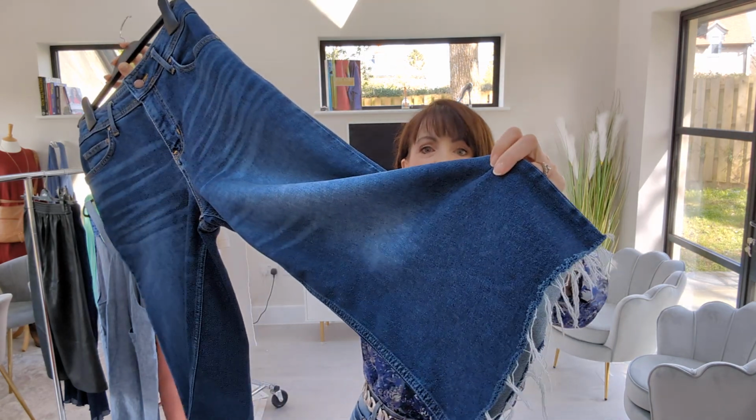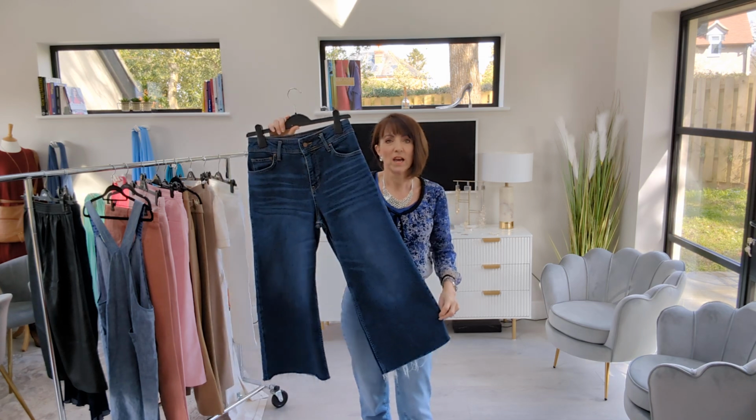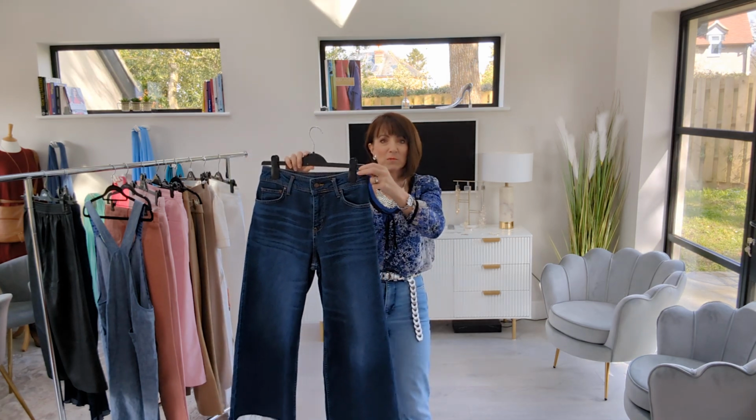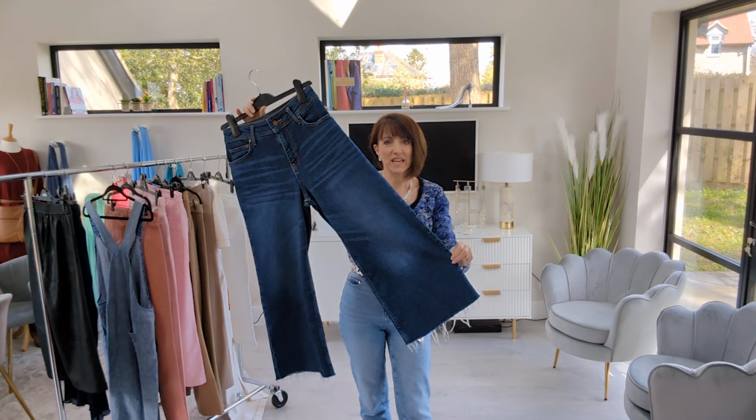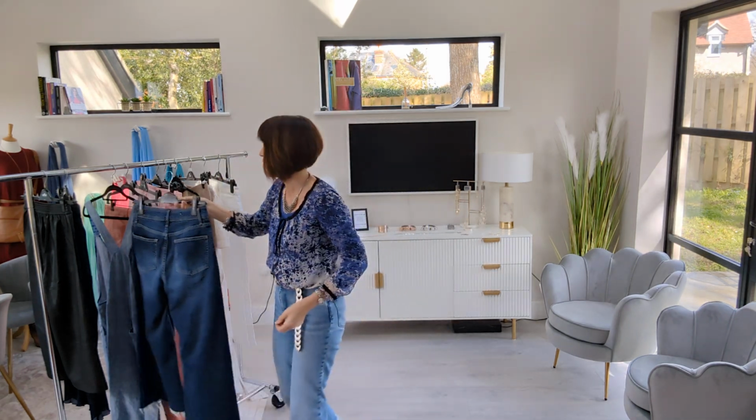These have got the raw edge hem, which may or may not appeal to you, but very much this is the style that's out there. So relatively high-waisted, and we'll come back to that in a moment, and the wide leg, and because it's spring summer I'd probably go cropped, but obviously you can go all the way to the floor as well.